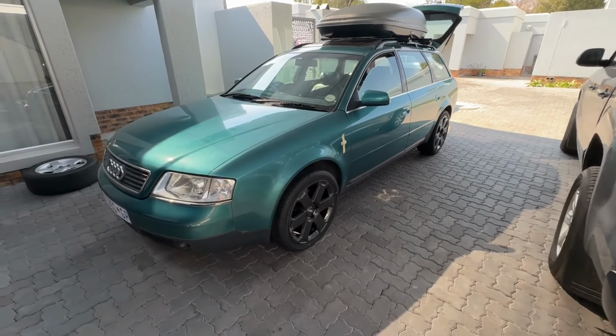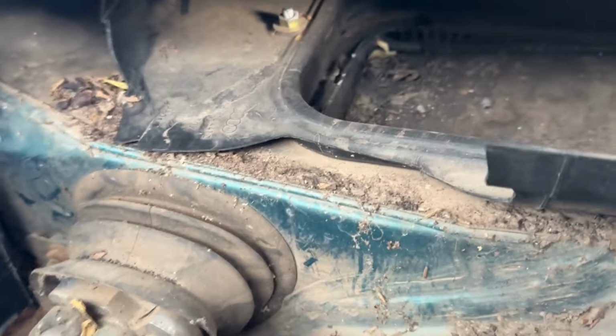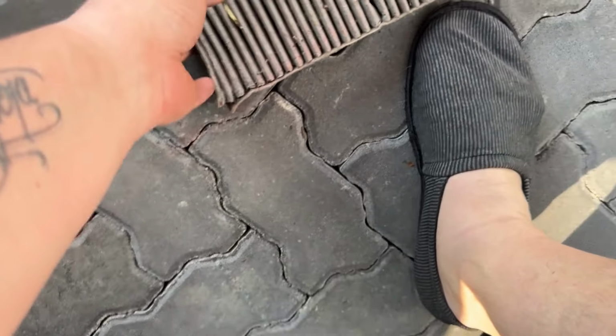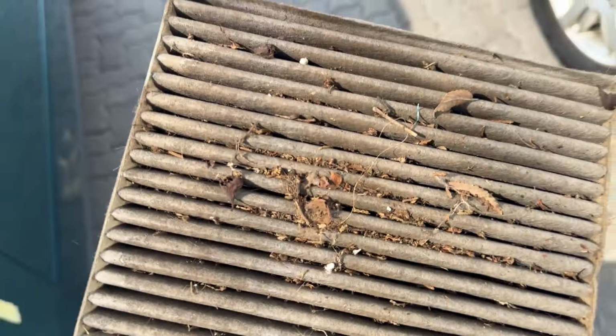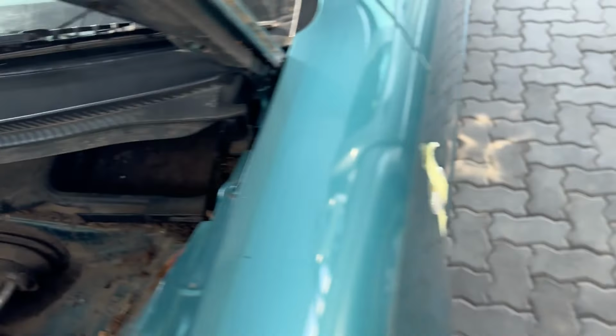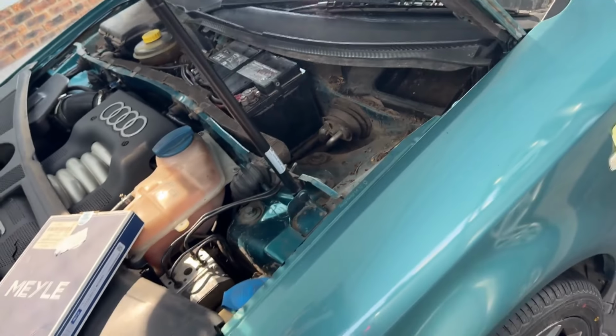That looks good. I thought I might as well change the cabin filter, because this is bad. I don't think this has been replaced in years. We had some mouse action in here by the looks of it. Hopefully it's not still here. But anyway, vacuum that out, put a brand new one in, and then done.